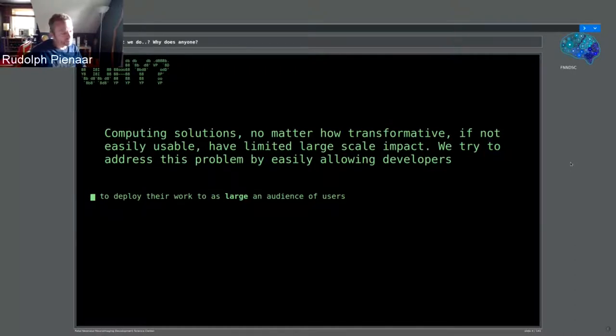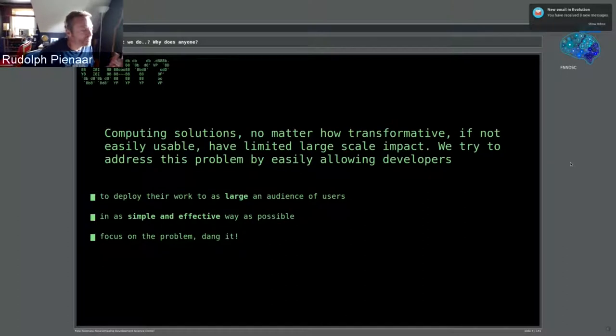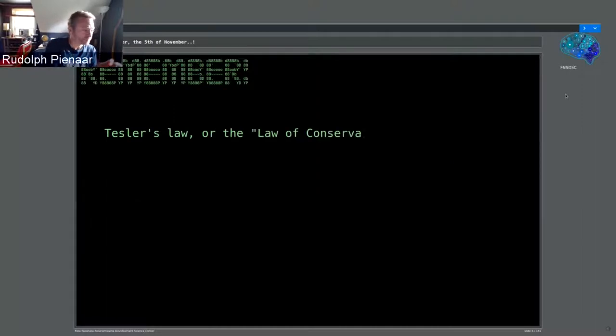How do we get researchers in this field, and other developers, to be honest, to get their work to as large an effective audience of users as possible? And we definitely want to focus on a simple and effective way as possible. And I mean simple here from the perspective of a developer. Because as researchers and developers, we want to focus on the problem, not the infrastructure, not the management of data necessarily. We just want to get our problems out there, or our solutions, I should say.